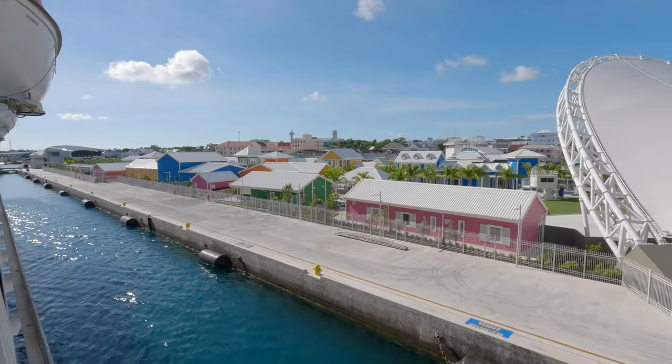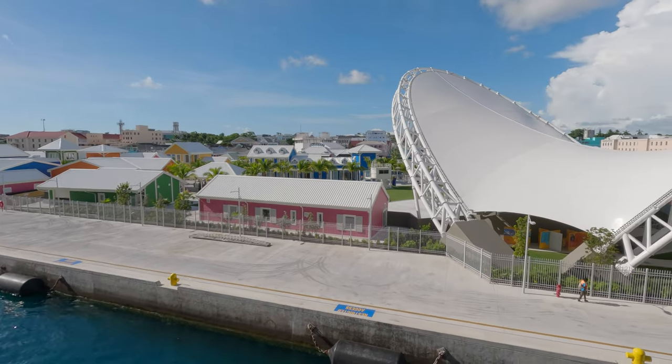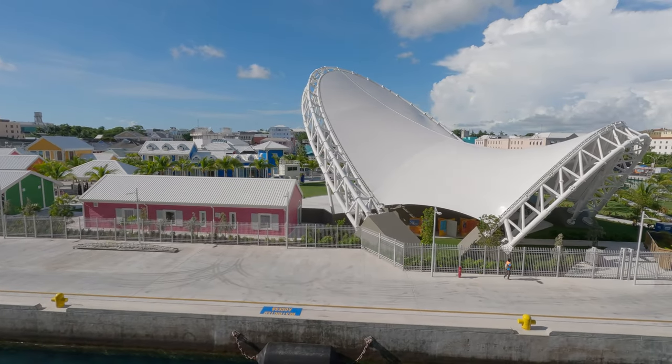Once again, I love the colorful buildings. Very fun. Pinks and greens and blues and yellows, very tropical or Bahamian, whatever. Very Bahama-like. I think my next house, I'm gonna paint it a bright color like this. Of course, if the HOA lets me.